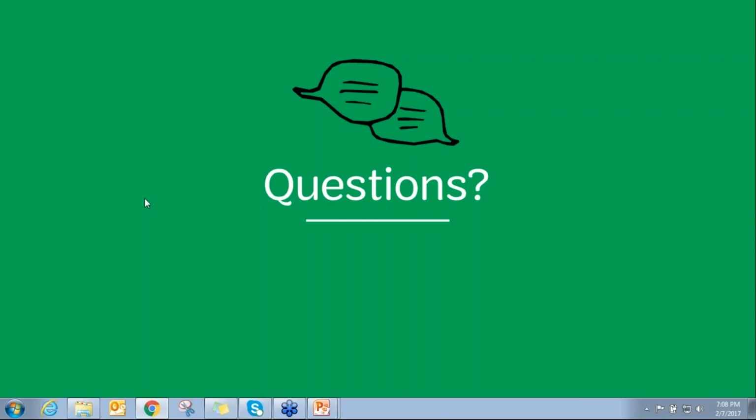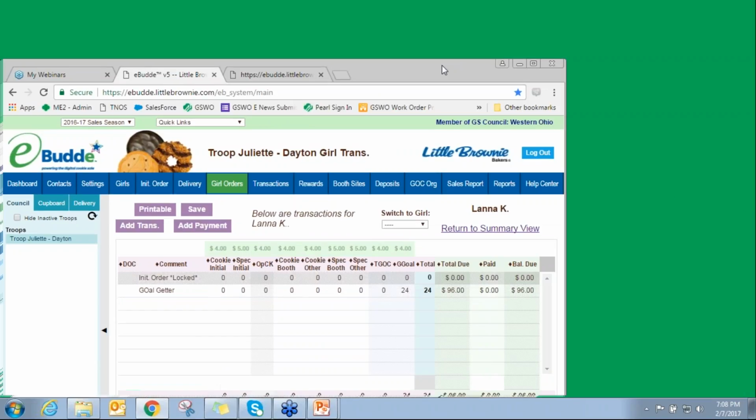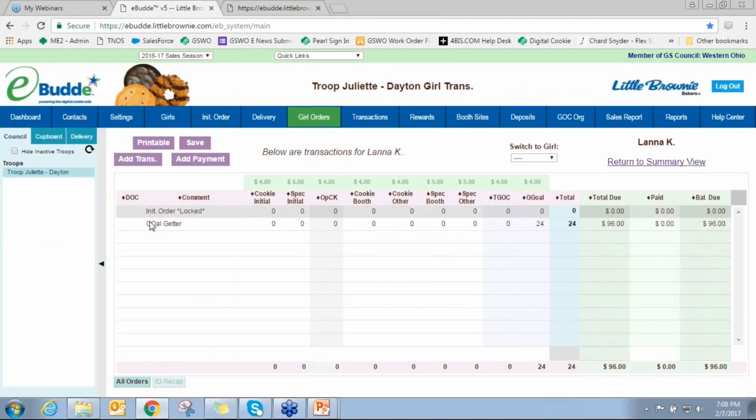Good question. Meredith asked, how do Goalgetter cookies get added for final rewards? So that is just simply going to be an allocation. Let's say they sold 24 packages, and I have 24 packages in my own stock as a troop to give them. Once the Goalgetter period is over, I can go ahead and switch those from 24 here to 24 cookie other if you'd like. If it's all the same variety, with no specialty cookies, you can leave them in that GGO column. Or let's say 10 were for donations, I'm going to put 10 there, and the rest of the 14 were for cookie other, and then hit OK, and then they've been allocated correctly. So it's up to you what stock of cookies you want to use. If you don't have any booth sale cookies and you don't have enough extras, you just visit a cupboard on Friday, March 3rd to be able to get those cookies in.